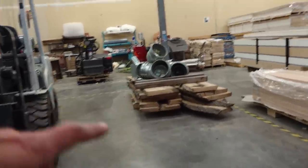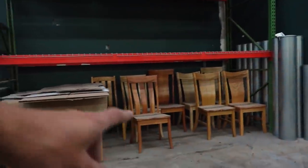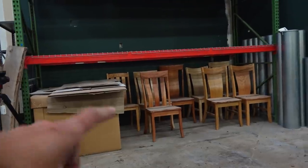So I think I'll stick this pile here up on the rack just to get it out of the way a little bit. I think these chairs are not in a good spot. I've got to move these samples somewhere else.